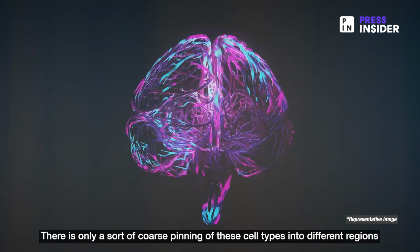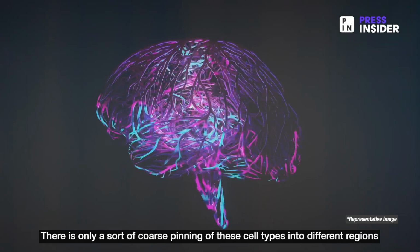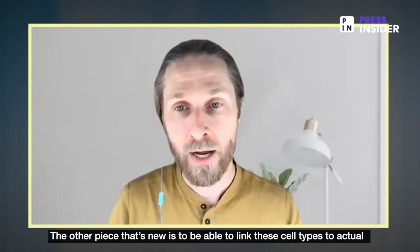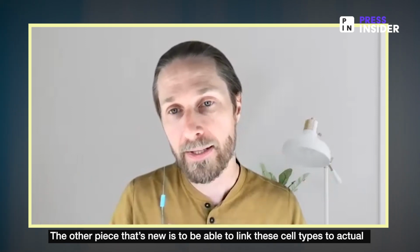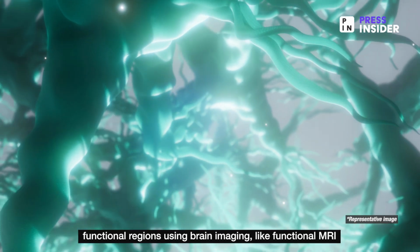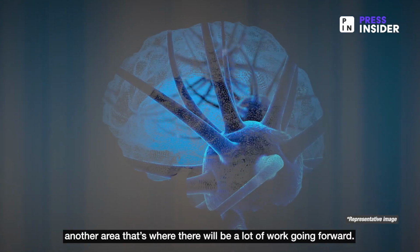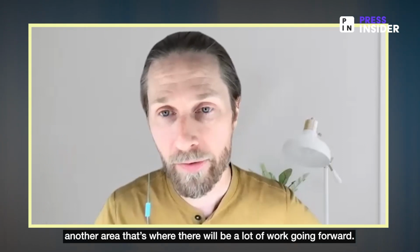So one thing is there's only sort of a coarse pinning of these cell types into different regions, and we really need to know exactly where everything is in the brain because that helps us understand the circuit. The other piece that's coming that's new is to be able to link these cell types to actual functional regions using brain imaging, like functional MRI. And so I think creating that link between cell type and function is another area where there'll be a lot of work going forward.